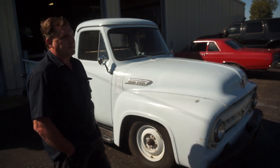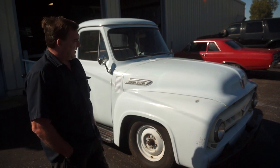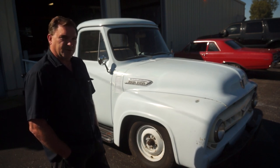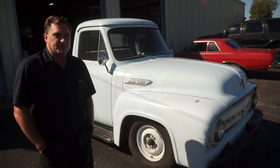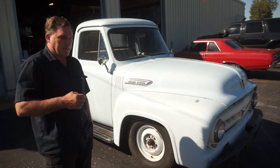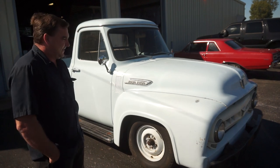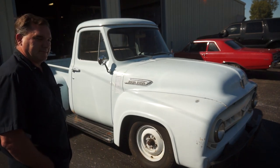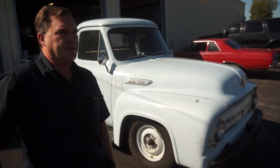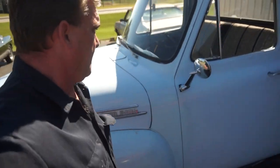This one's a 1954, if I remember right. And it's a pretty cool old truck. It is still running under its original inline six and three on the tree propulsion system. And it's pretty cool. You guys want to see inside? It's pretty unique. Got an old blanket for a seat cover.